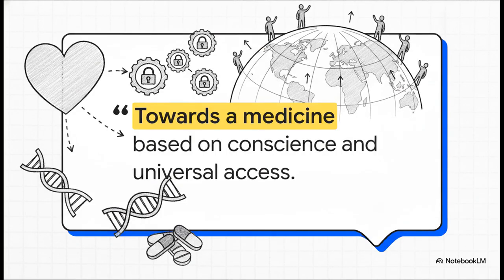I want to just take a second to share the author's exact closing words from the white paper, "Towards a medicine based on conscience and universal access." It is such an awe-inspiring, genuinely optimistic vision for the future of healthcare, isn't it? It completely redefines what pharmacology can be when we prioritize human life and global equity above absolutely all else.